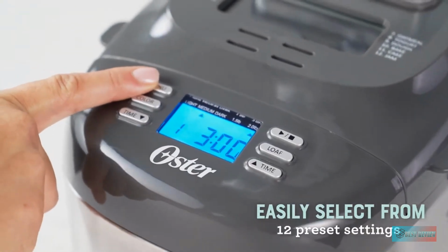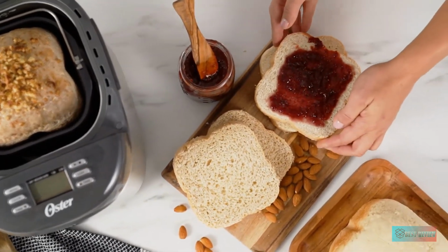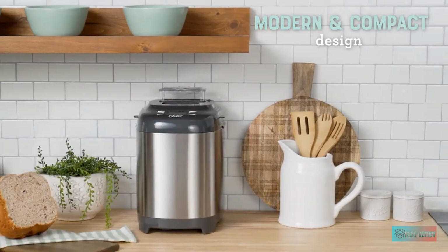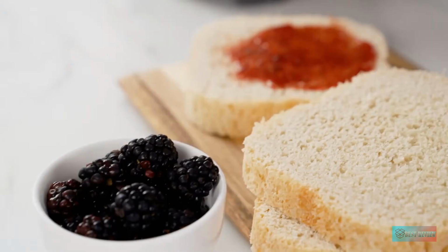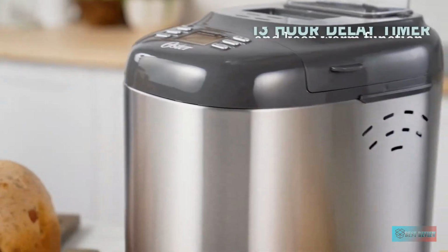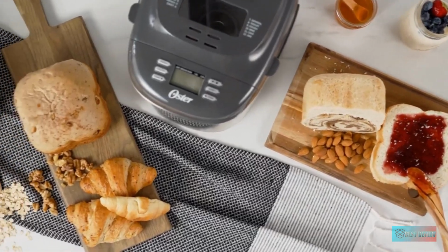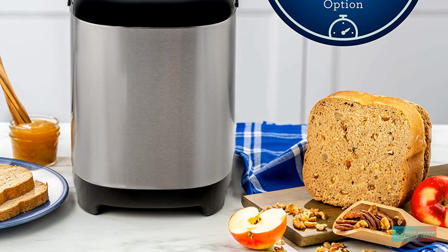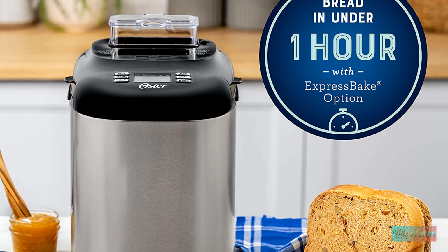A large LCD screen shows how the bread making is progressing, and like most bread makers, this model has a delay timer that allows you to add ingredients and bake later. It also has a keep warm setting. If you're in a hurry, the ExpressBake feature can produce a finished loaf in under an hour. Our home tester praised the machine's solid overall performance when she followed the included recipes. She does note, however, that the results were less predictable when she used her own.